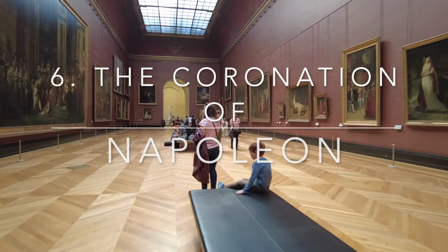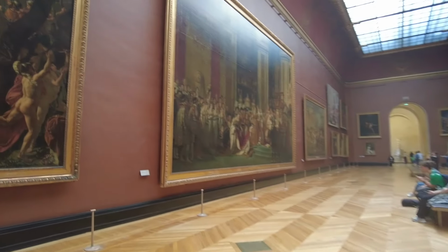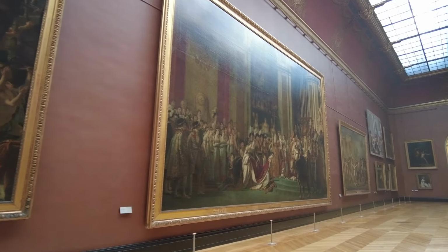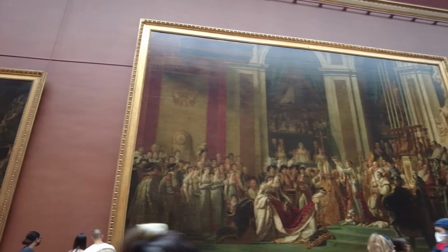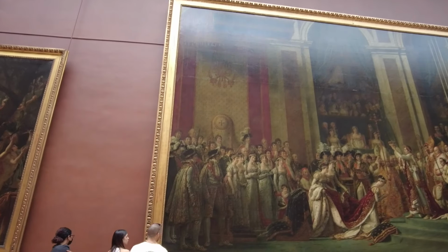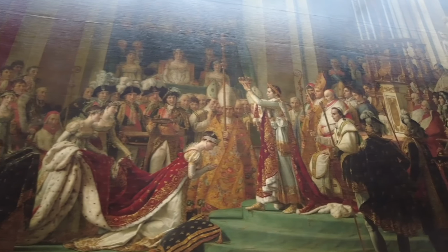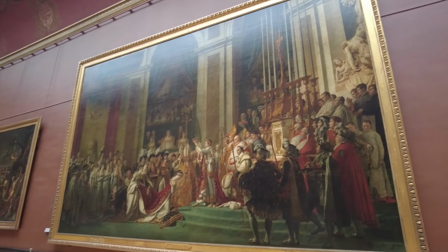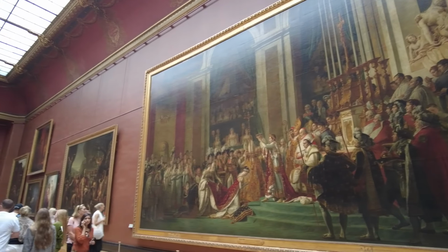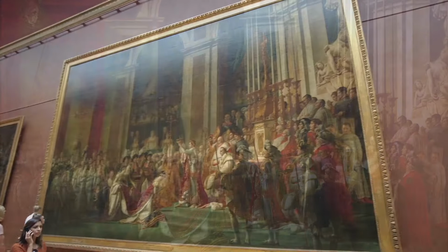Number 6 on our list is the second 19th century French painting that I've included. It's called The Coronation of Napoleon, and it depicts, you guessed it, the coronation of Napoleon, when he was crowned leader of the French Empire on December 2nd, 1804, which ended the First Republic of France. We already saw how this one ended with our previous painting, Liberty Leading the People.